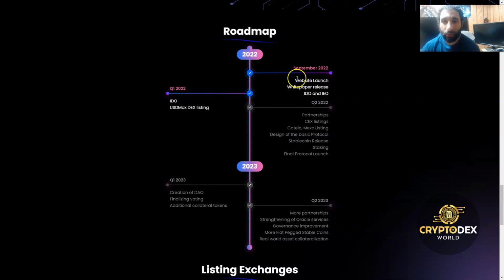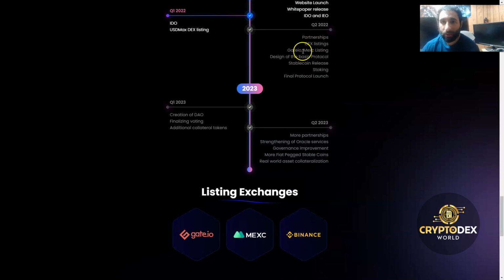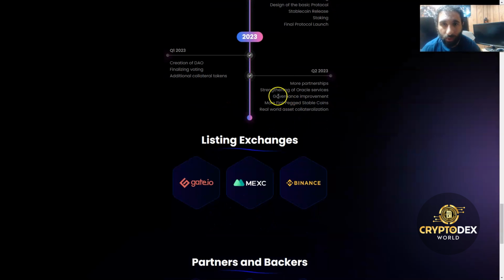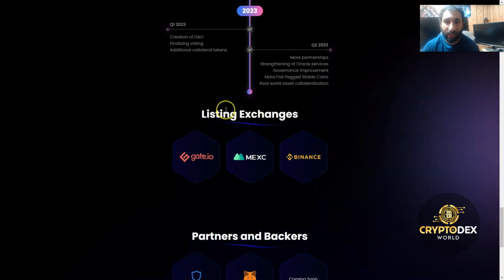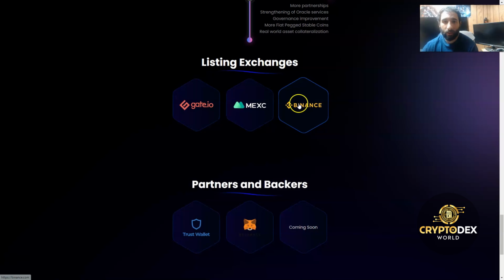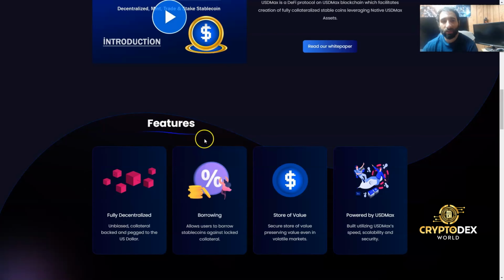And we can see that on the roadmap, the website's been launched, white paper's been released, IDO and IEO. We can also see the USD Max DEX listing and some things coming up are partnerships, listing on bigger exchanges, listing on Gate.io, MEXC. We have the design of the basic protocol, stablecoin release, staking, final protocol launch, creation of the DAO, finalized voting, additional collateral tokens, more partnerships, strengthening of Oracle services, governance improvement, more fiat pegged stablecoins, and real world asset collateralization. As I talked about listing exchanges, we have Gate.io, MXC, and the biggest one around, Binance, and some partners and backers. We saw Trust Wallet, which is in the tutorial, MetaMask, and other wallets coming soon. So that's USD Max in a nutshell.